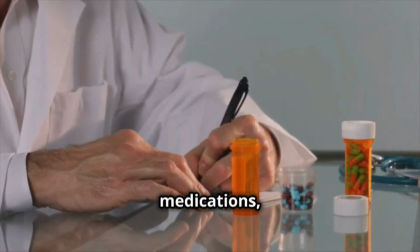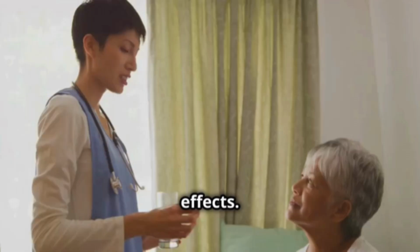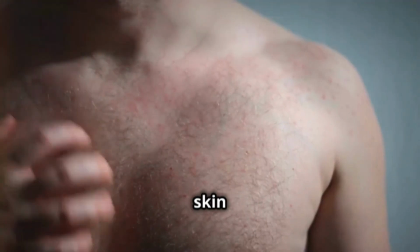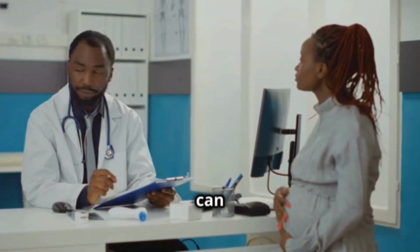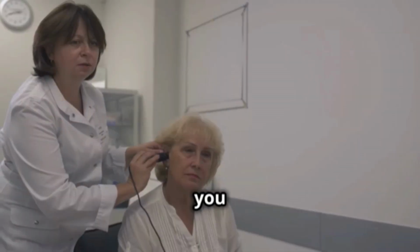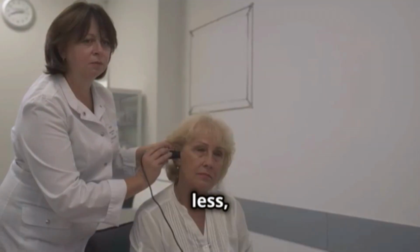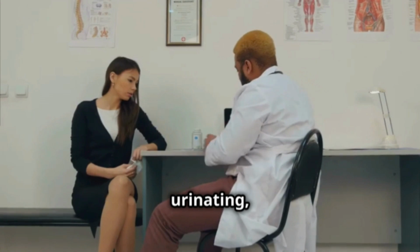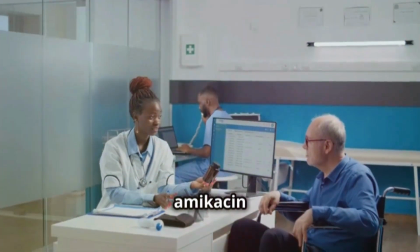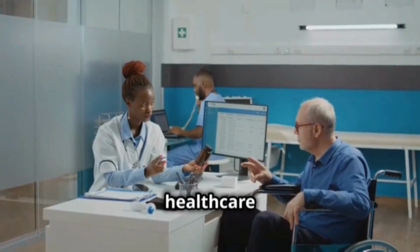Like all medications, amikacin can have side effects. Some of the most common are nausea, vomiting, and skin rashes. But more serious effects can also occur, such as kidney or hearing problems. If you feel dizzy, notice you are hearing less, or have trouble urinating, contact your doctor immediately. Remember that you should never take amikacin without a prescription from a healthcare professional.